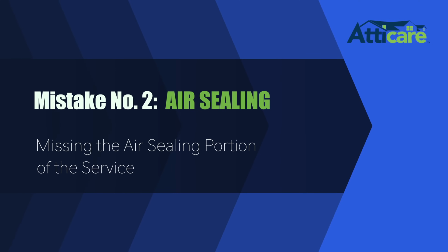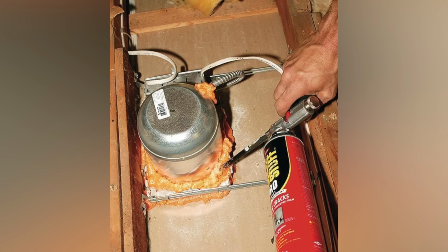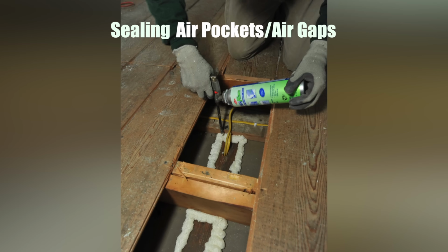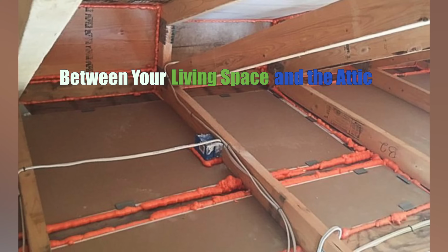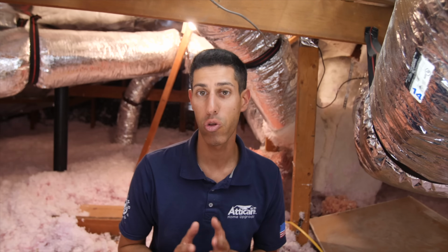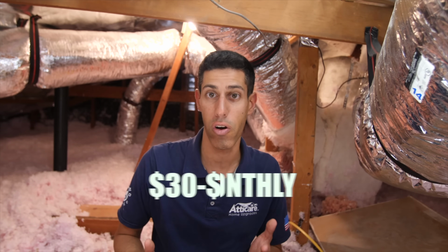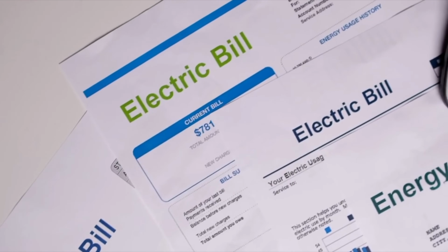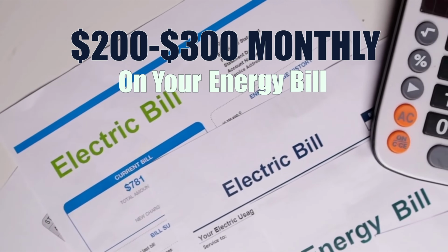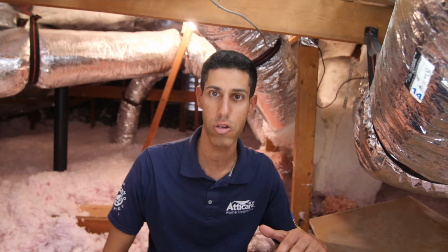The second mistake is that they miss what I call the air sealing portion of the service, which is essentially sealing air pockets or air gaps between your living space and the attic. Air sealing saves a lot of money when you do it correctly. If you don't do it, it basically translates to maybe another $30-40 monthly, but sometimes it's $200-300 monthly on your energy bill.